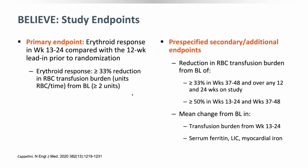So given the early data from the phase 2 study in beta thalassemia, the BELIEVE trial, which was a phase 3 double-blinded placebo-controlled trial, was carried out. This enrolled about 330-something patients with beta thalassemia around the world, with a 2-to-1 randomization to luspatercept versus placebo.